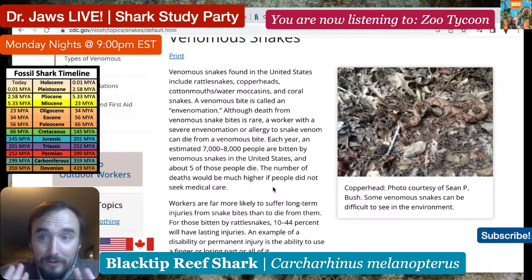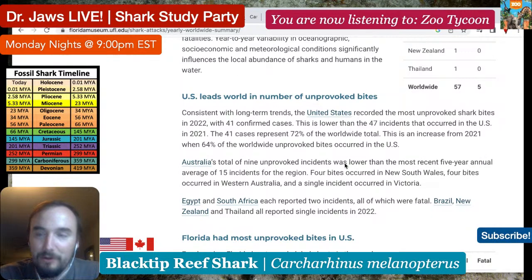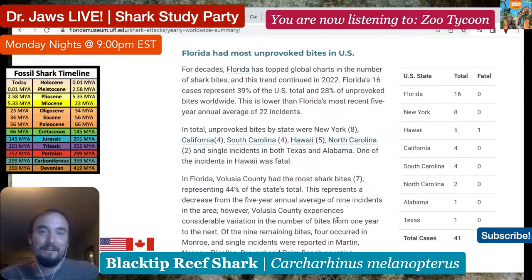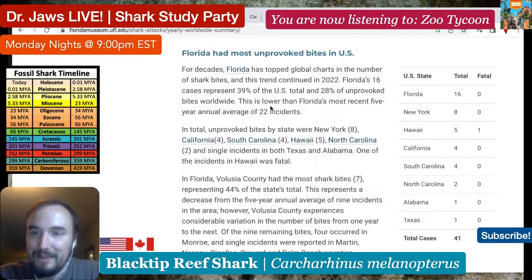Now, you can make an argument, of course, that we are a terrestrial species and we live more on land, sure. But that is still a radical difference between how dangerous a snake is versus how dangerous a shark is. 7,000 to 8,000 people, snake bites. 41 people in the same country, shark bites. It is the rarest thing. It just kills me when they say the global rise in shark attacks. I really don't mean to knock this research, but you've got to be kidding me. It is such a small data set.